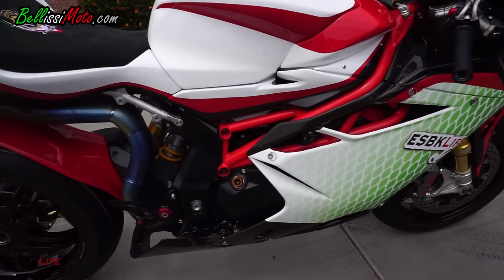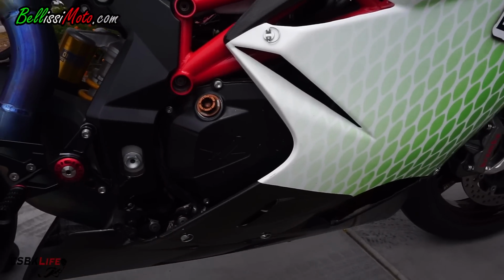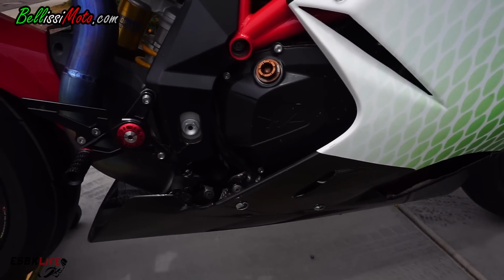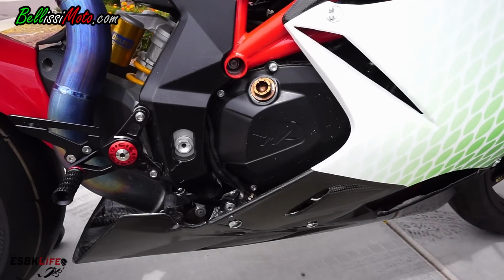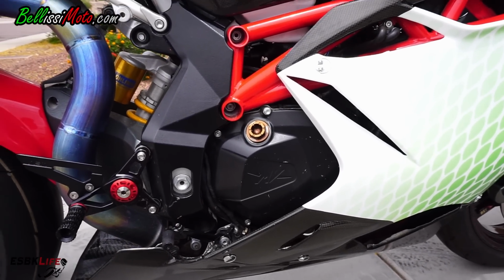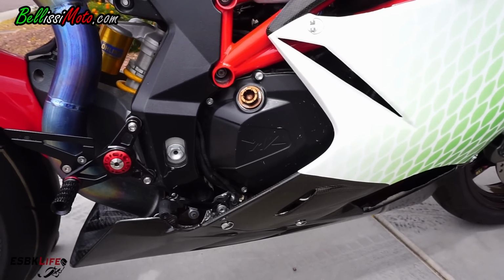I'm also going to order a clear clutch cover, which also means I'll probably need a new wet clutch as well, or a slipper clutch. Because if it's a clear clutch cover, you're going to be able to see in there, and you want whatever you can see to look nice, and the stock one does not look nice. It looks kind of crappy.